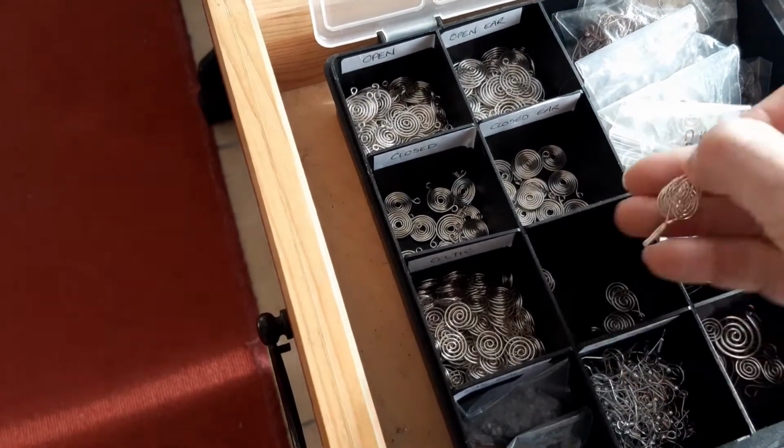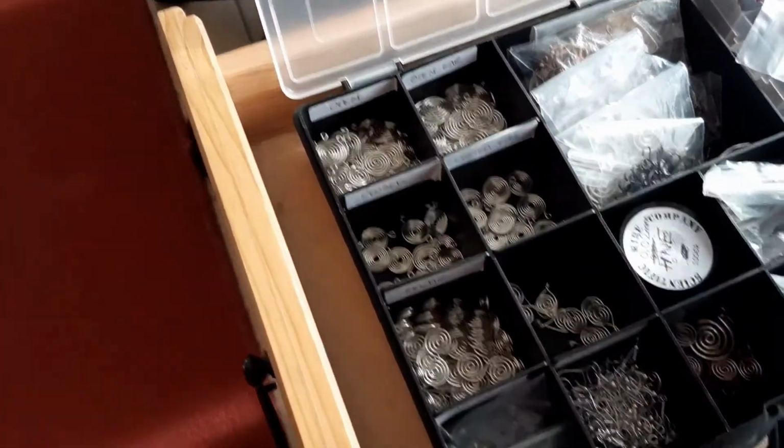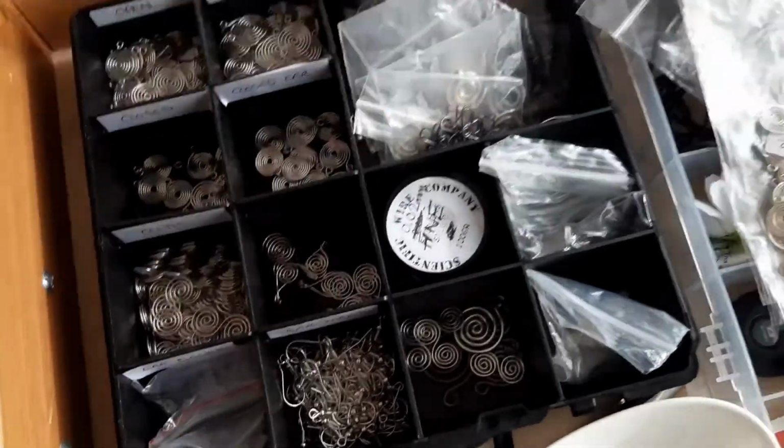And then I call these ones my crossover spirals. And I've got all my earring hooks in there. So everything's ready to go. My little backs. When I'm working at my desk, everything that I need is in easy reach. I've got everything I need in this drawer, in this drawer.